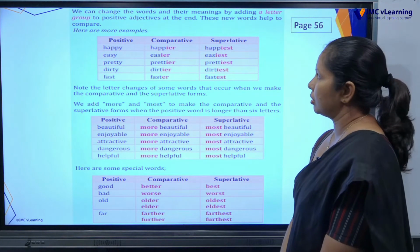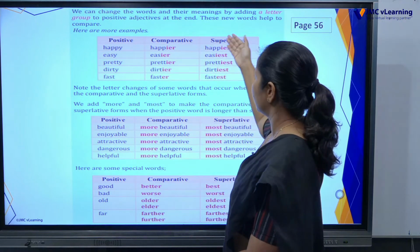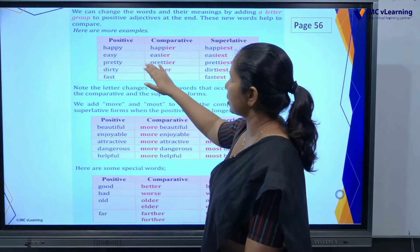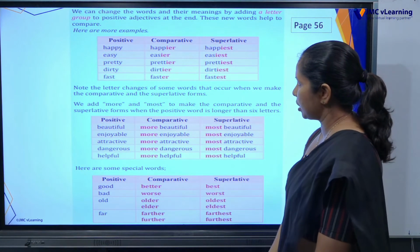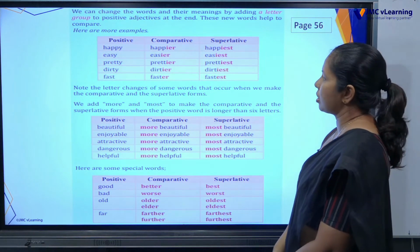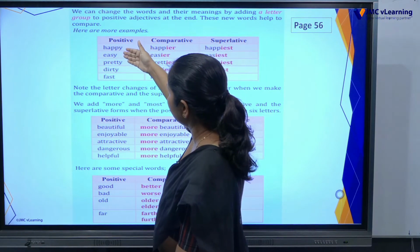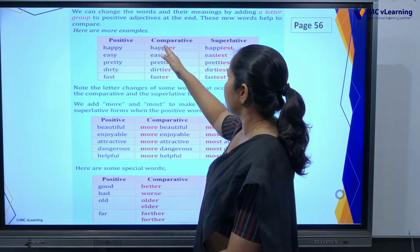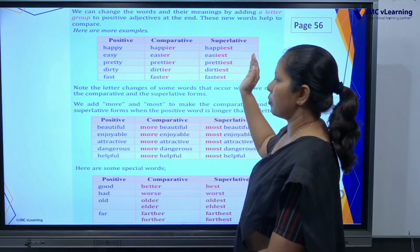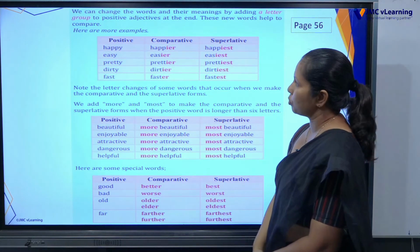Here are more examples. So here this is the positive word, comparative and superlative. So this is compared among two. Here it's compared among a group. Happy, happier, happiest. Easy, easier, easiest. Pretty, prettier, prettiest. Dirty, dirtier, dirtiest. Fast, faster, fastest. Here, if you see, there are some words ending in the letter Y. The words ending in letter Y, we drop the Y and add I, and we add the suffix ER at the end of the word. Same way in superlative also, we drop the Y, add I and add the suffix EST to make the superlative.